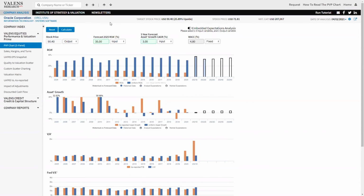Now, we don't have an opinion one way or the other here at Valens. We're not saying Oracle is worth $95 and the company's undervalued, but what we are saying is this is the power of the Valens Research app and the uniform accounting data and tool. One, we are having a totally different conversation about the persistency of Oracle's strong returns and its low growth, as opposed to thinking Oracle is shrinking and growing and also has weak declining returns. We're actually modeling the company differently because we're looking at the right data.